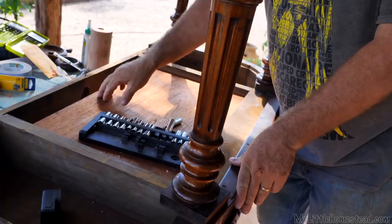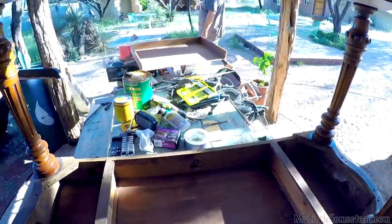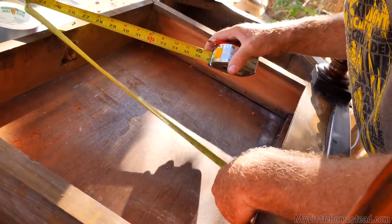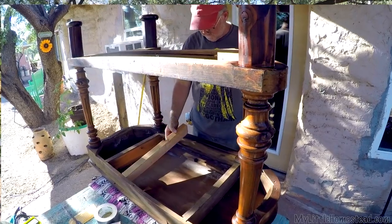Time for me to start on getting the sink to set in there, and I have a little bit of work to do there, but it shouldn't be too hard. Cutting in two cross members to help support the center of the decking so that the sink doesn't weigh it down and push it down.